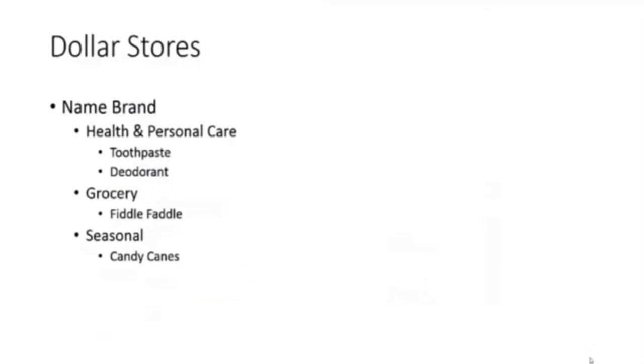Dollar stores. That can be actual Dollar Trees where everything is a dollar, or it can be the Dollar General, Family Dollars where they're not truly dollar stores, but they are discount stores. You want to look for name brands in those stores. Look for health and personal care items. Look for toothpaste, deodorant. Look for grocery.